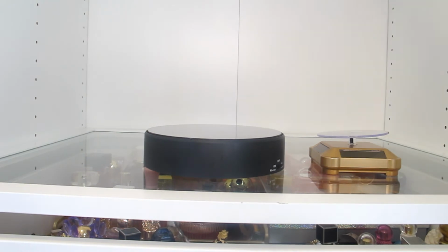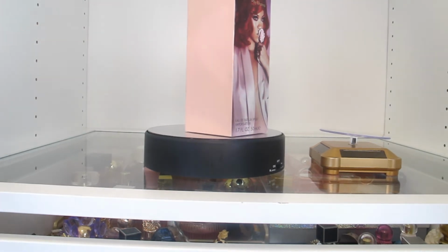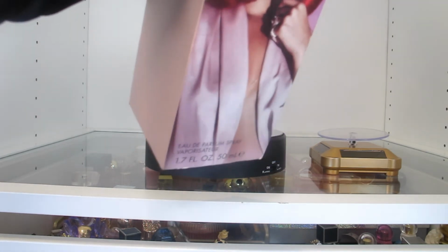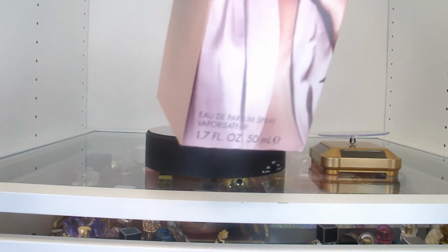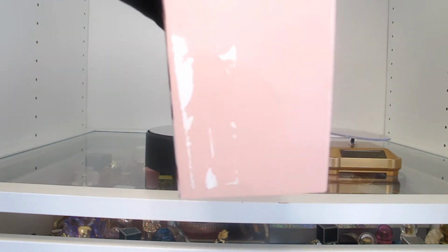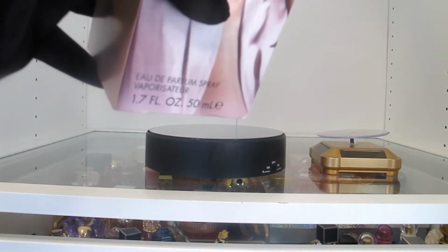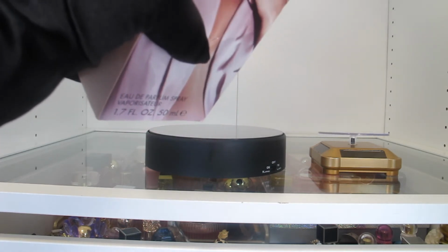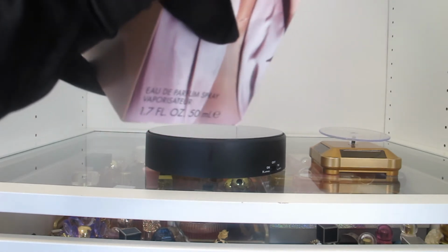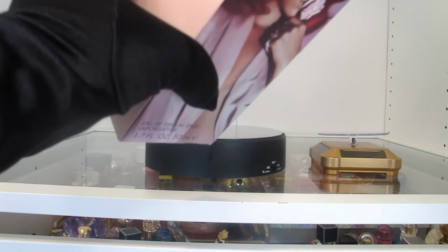Next is Reb'l Fleur by Rihanna. This is again 1.7 fluid ounces, 50 milliliter Eau de Parfum. And this one is also very popular. It's also my second bottle, and it's very easy and inexpensive to get. Many discount stores have this. It's not loved by everybody. Some say the coconut in here is too synthetic. To me, it is slightly synthetic, but it is not so much that I would dislike it. Let's put it that way.